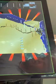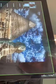So now we'll move to another very famous city in Egypt, and what's famous about it is the pyramids. This is the pyramid. This is the second pyramid, the Khafre Temple.